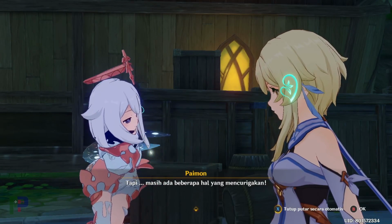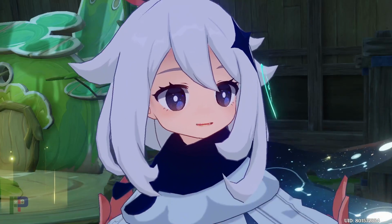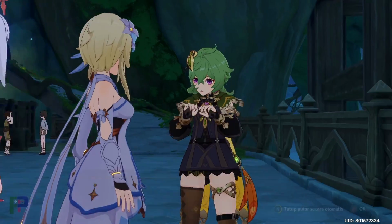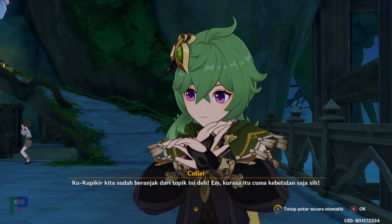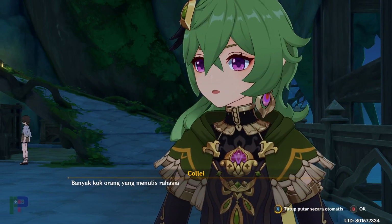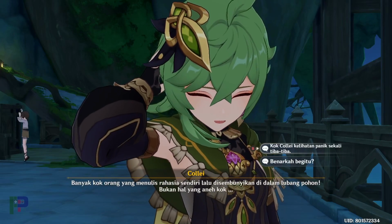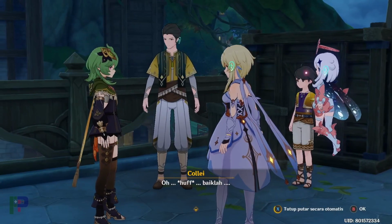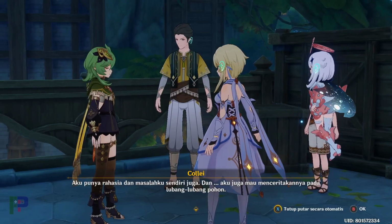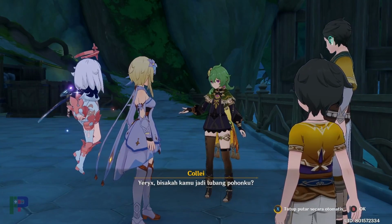But there's still something that doesn't quite add up. Oh, what is it? Do you need help investigating something? Why would a monster leave a note in a tree hollow deep in the Avidya forest? I thought we moved on from this topic. It was just a coincidence. A lot of people write down their secrets and hide them in tree hollows. It's not a big deal at all. Okay. I have my secrets and troubles too. And I tell them to tree hollows, but seeing Razi and Tanja has given me an idea. Traveler, could you be my tree hollow?